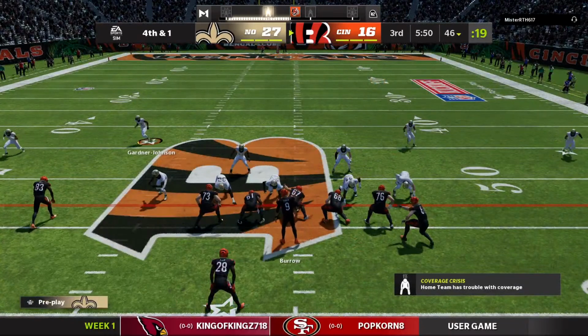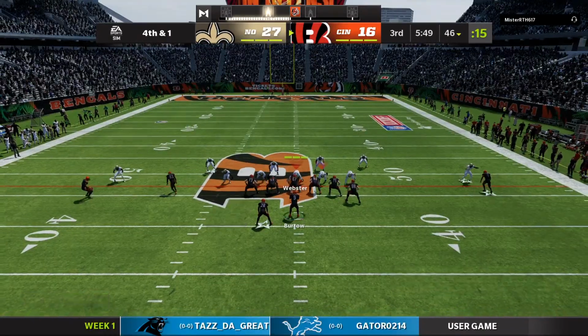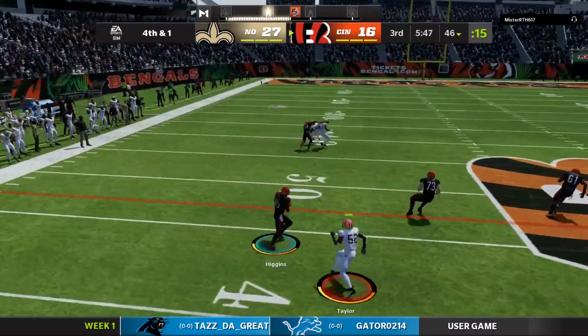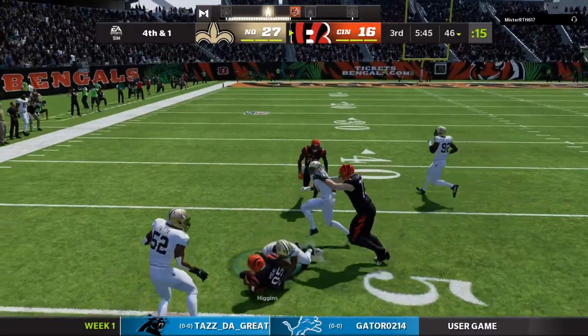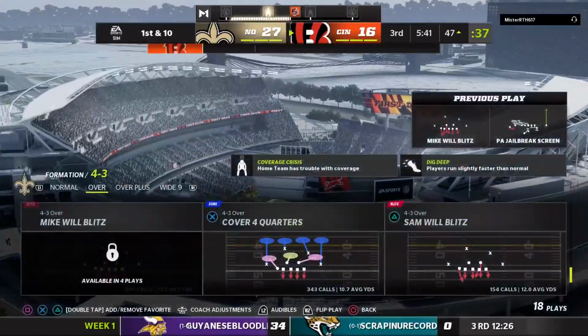I guess they figure they got to start taking some chances. Here's a big one in this third quarter as he'll go for it on fourth down. Throw left side to Higgins, and able to pick up the first across midfield to the 47.